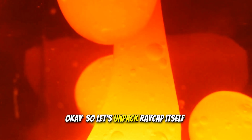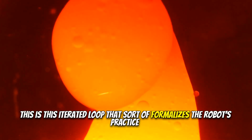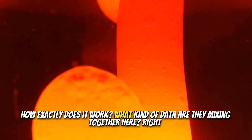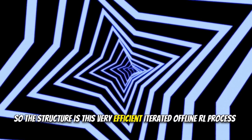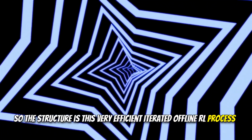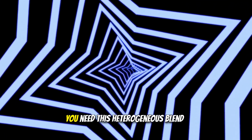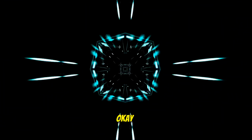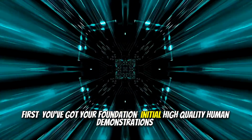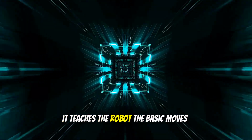Okay, so let's unpack RECAP itself. This is this iterated loop that sort of formalizes the robot's practice. How exactly does it work? What kind of data are they mixing together here? Right, so the structure is this very efficient, iterated offline RL process. And they realize, look, you can't just rely on one type of data. You need this heterogeneous blend. They break it into three streams. First, you've got your foundation, initial high-quality human demonstrations. That teaches the robot the basic moves.